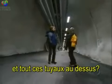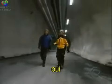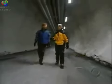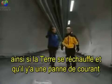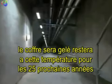That's the refrigeration units. The refrigeration? Yeah. We're 700 miles from the North Pole. We are. And you're air conditioning this place? We're going to freeze it even further. Freeze it colder than the permafrost, so that if the Earth warms and the power goes out, the vault will stay frozen for another 25 years.